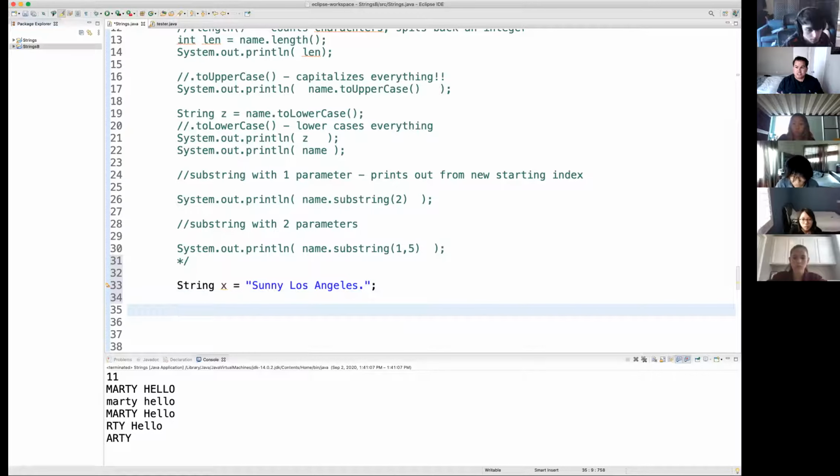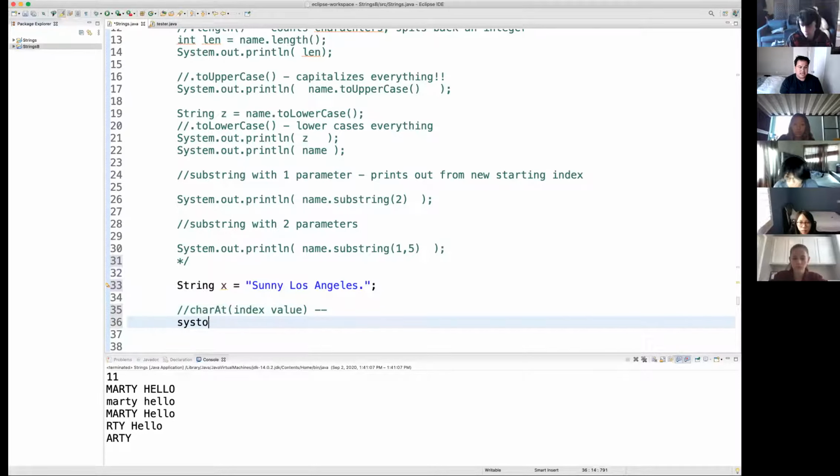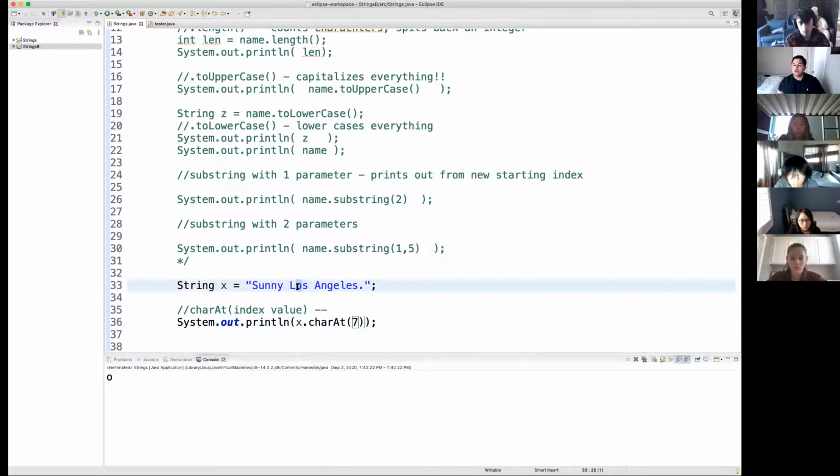So the next one, your sixth one that you're going to need to know, is called charAt, okay? And what this returns is the character that is at a certain index. So for example, if I say System.out and I say x.charAt(5), and I print this, oh, and of course I choose that. Let's say 7. It was printing out the space, that's why. So it prints out the o. That means the lowercase o is in the 7th index, okay? You need to understand also that this spits back a character, not a string, okay?